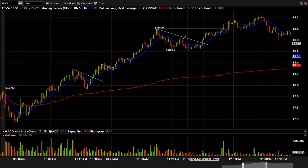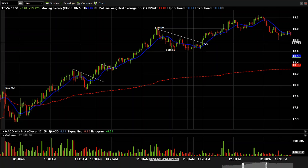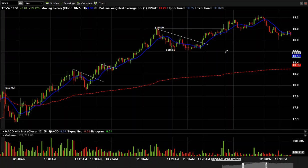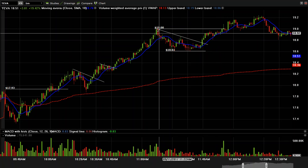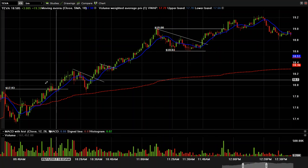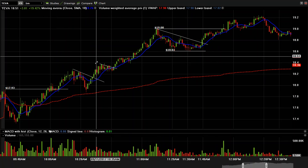So today's move was super simple. I'm going to do a full video lesson on where I got this, the scan that I ran, and the whole nine in the members area. But I just wanted to give you this little tidbit here, and that is that we had a couple potential entries. One through here, and then two through here.